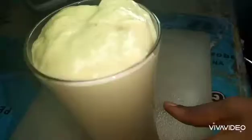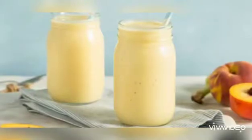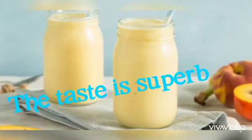This smoothie is best taken before bedtime or first thing in the morning before a meal.